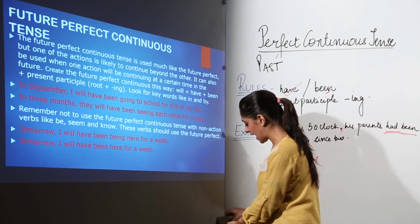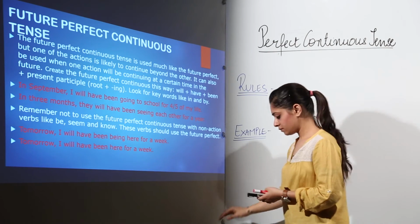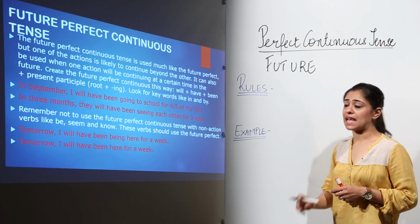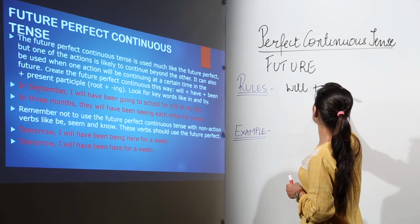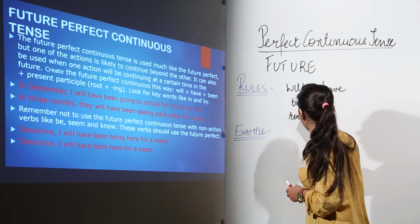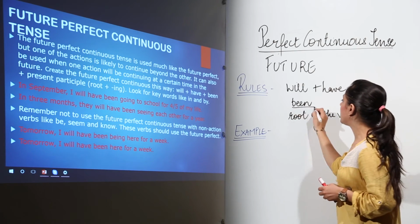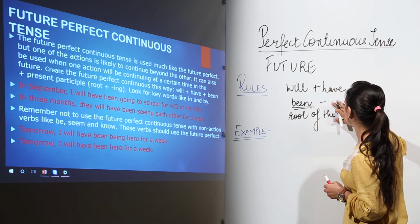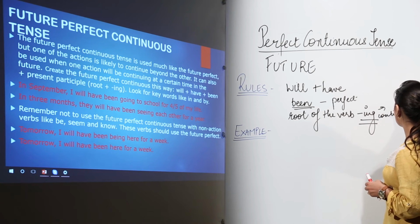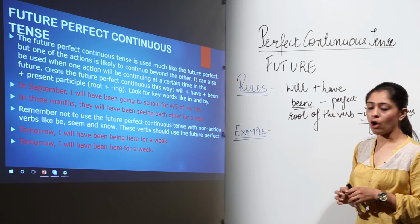Now let's see the rules on the board with the help of an example. For future perfect continuous tense, the rules imply will, have, been plus root form of the verb with ing. Now we use been to showcase the finishing action or the perfect tense, and we use ing to showcase continuous tense. Now let's look at the example. In September, I will have been going to school for 4/5 of my life.